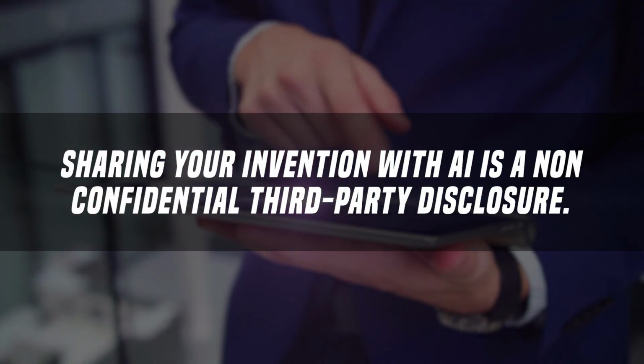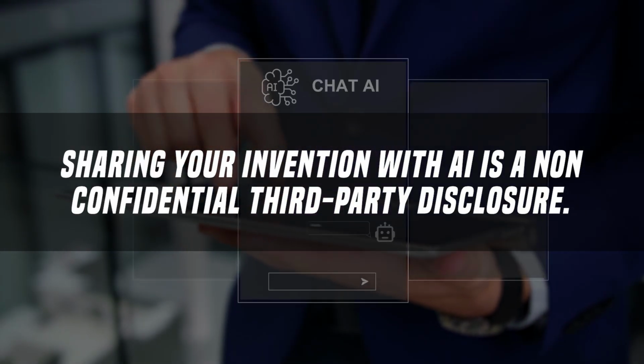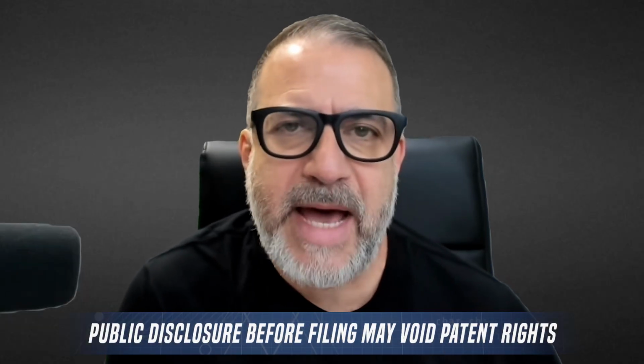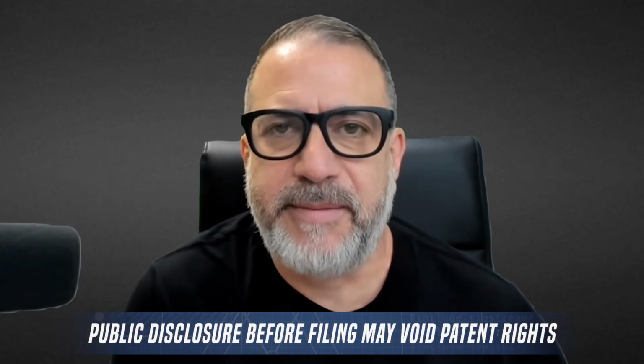If you share your details with an open AI platform like ChatGPT, even something as simple as, "write me a patent description for my new solar water purification system," you might now have publicly disclosed your invention to a third party in a non-confidential environment. And the public disclosure before your patent filing can void your rights in many countries.